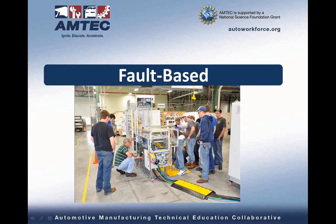It includes a number of subsystems that include hydraulics and pneumatics, mechanical drives, programmable logic controllers, HMIs or human machine interfaces, robotics, along with basic electricity, and then also some of the latest technologies and safety, in terms of safety curtains and end-ons and things like that that are important for students to understand and to know about. So that basically shows the overview of it.